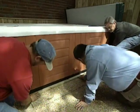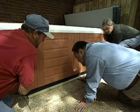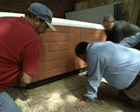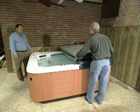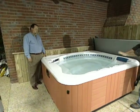The patio the tub is sitting on has about a 1-inch slope, so we use a 1-inch thick piece of treated wood to level the unit. Once it's level, it's time to start filling the tub. Well, Freddie, it looks like all the hard work's done now with the tub in place, and looks like the water about at the right level.